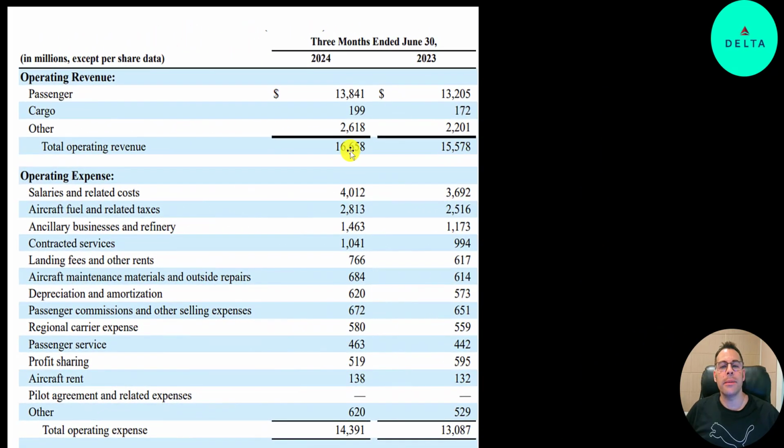Here's their latest income statement, the second quarter of 24, second quarter of 23. They provide 3 categories, and revenue is up in each category. Passenger revenue, which is the cost of tickets, 13.2 billion. Now it's 13.8 billion. Cargo, 170 million to 200 million. And then other revenue, like when they sell food on the aircraft, 2.2 billion to 2.6 billion.